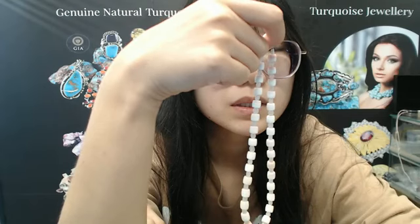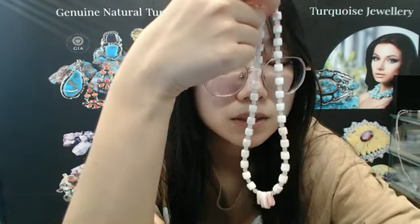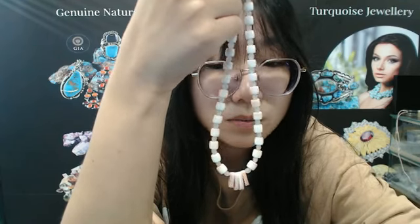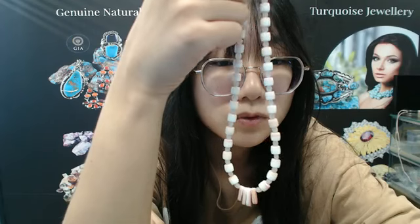It's about 18 inches long and it's made of pink conch shell drop shaped beads, with corner shavings in the middle of this necklace, and it also consists of rose quartz free shaped beads.